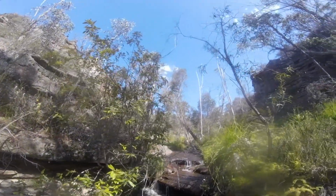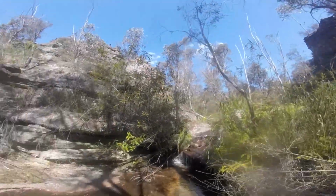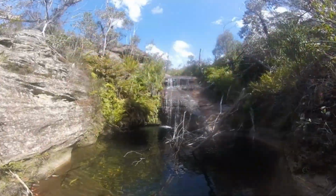Might be three cascades in between. And then we'll see what's above that. I think there's one small one, and we'll almost be up at the road. This is our next waterfall.